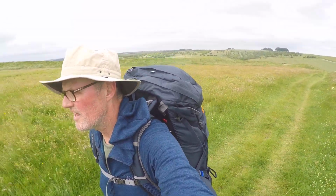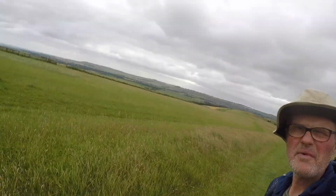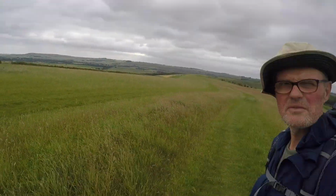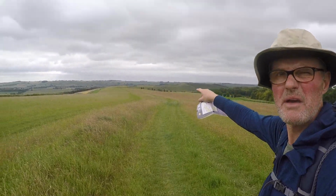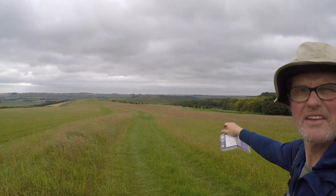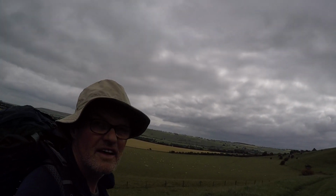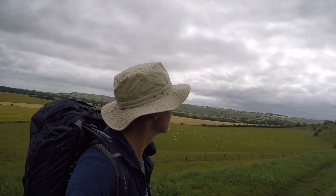This pack doesn't get any lighter. So I've just left the farm back there and I'm heading on to Smeath's Ridge. You can just see somebody maybe in red along there. They're running along the ridge, and that leads on to Ogbourne St George, and the constant sound above my head is skylarks.